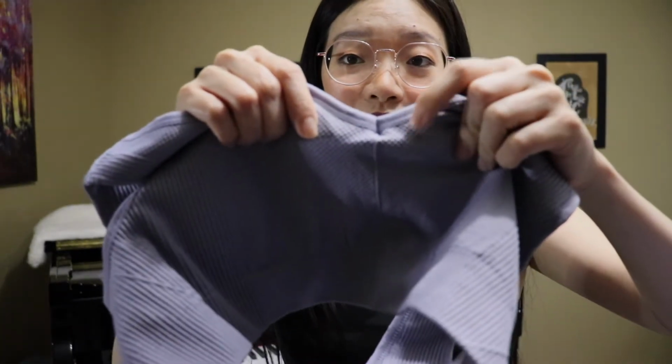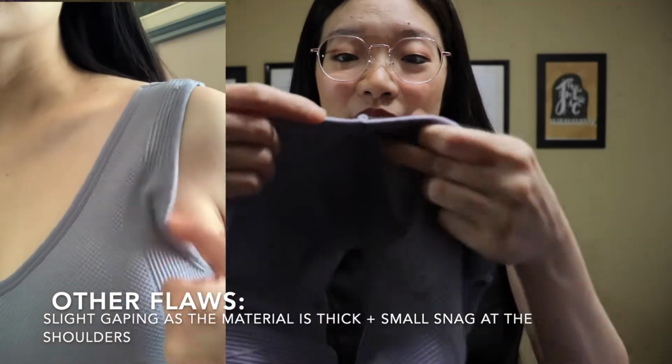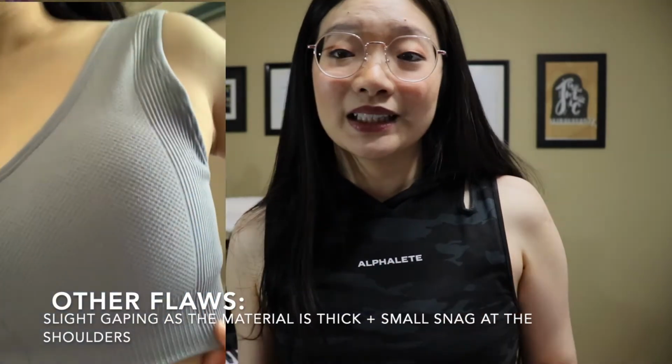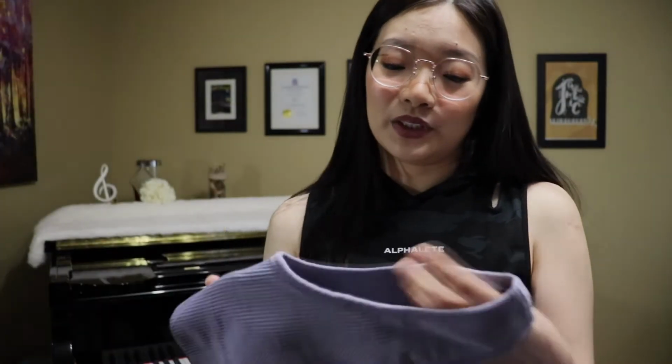I wasn't a big fan of how they stitch the front part of the material together. You can see they just grabbed it and sewed it together. So if I were to say that there was one thing I didn't like about this bra, it would just be that. This is pretty awesome.